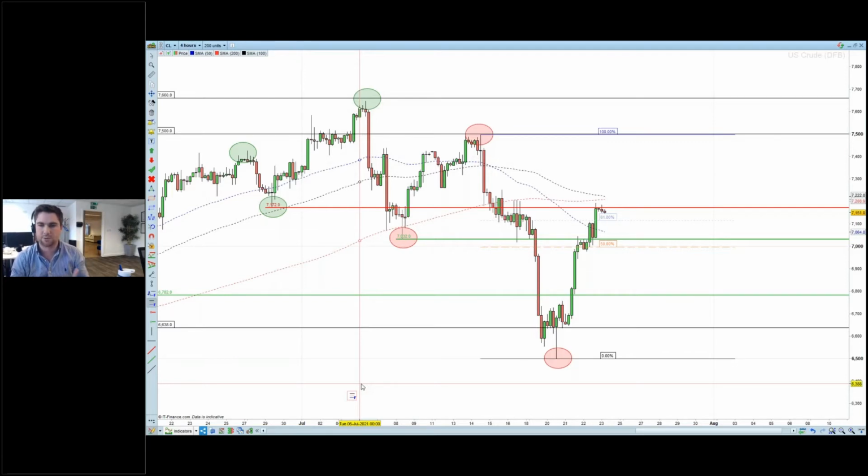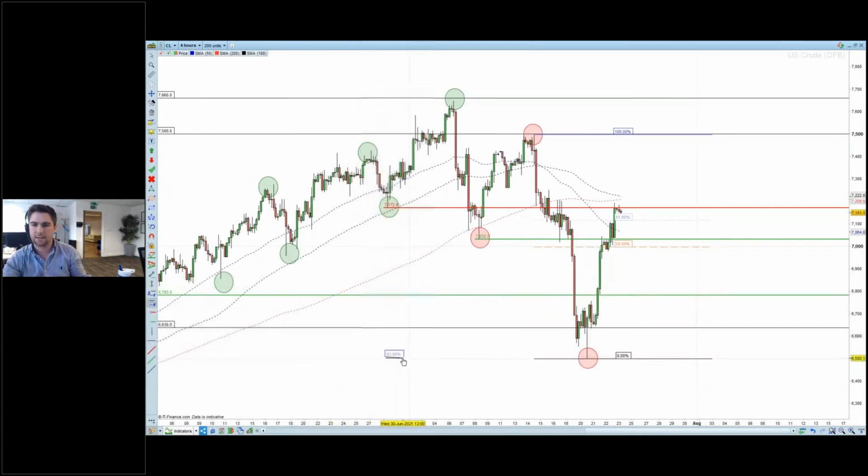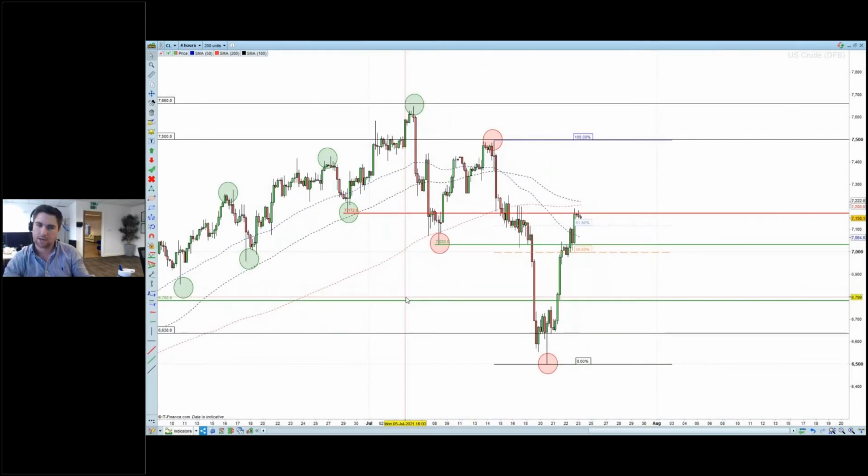So that constant battle between fundamental and technical, you know, regardless of what's happened fundamentally, this chart, you can see the way it's panning out, right? It's panning out incredibly technically still, despite all of that. Certainly something to be aware of though.